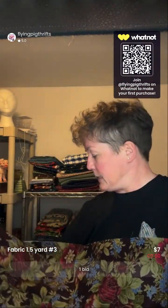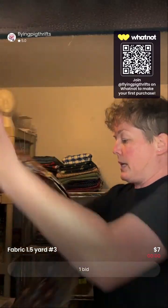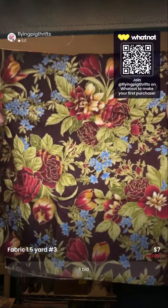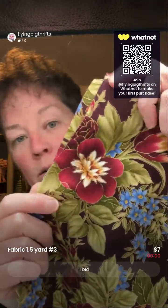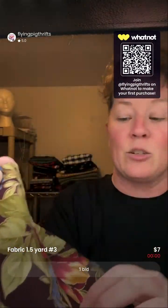Nope. It's a secret who makes this. This looks like fall. This is pretty. Look at that. That's pretty. Covers your bases. There you go. So I'll just show you the edges. There are the edges. It doesn't look like it was washed to me.